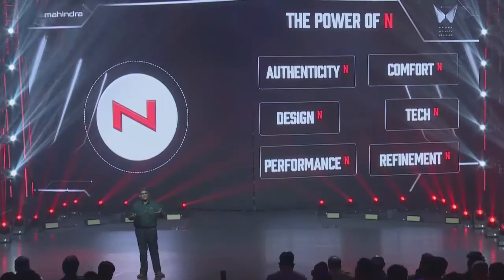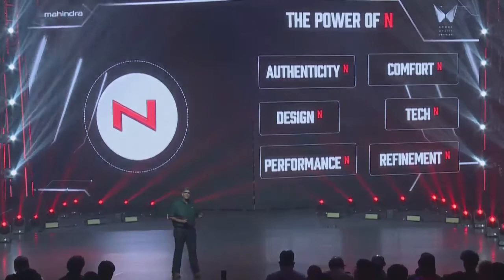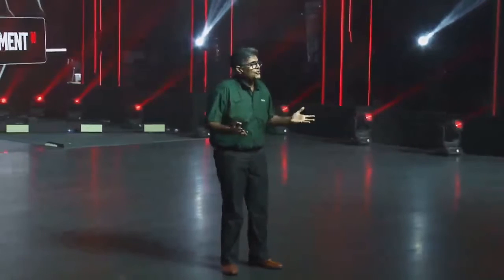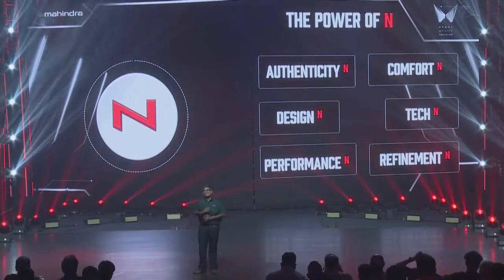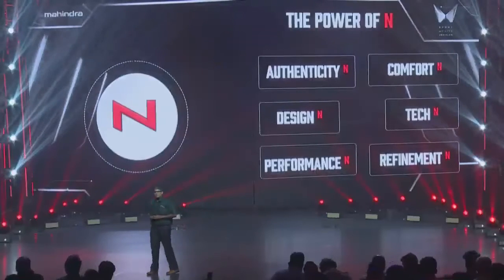And just like the birth of a human, over 20 years, from the time you are born till the time you reach the age of 20, you become a full-grown adult. And not a single cell in your body remains the same over the 20 years. In a similar manner, the Scorpio N, why N? Because it's a transformation of the product and the brand in 20 years, where while we take the DNA forward, it's an all-new creation. And it allows us now to take that audacious BHAG that we had to the next level. And we'll talk a little bit more about that before my colleagues come up and bring that to life.